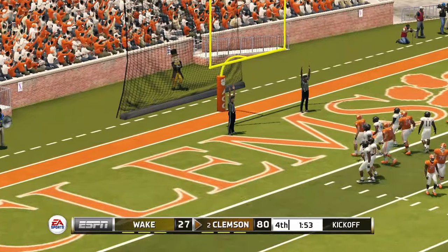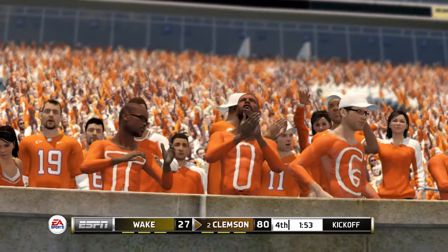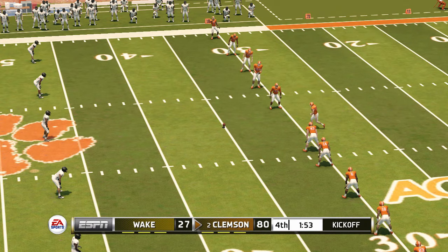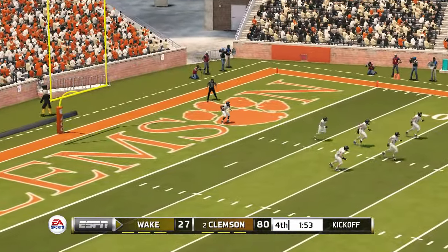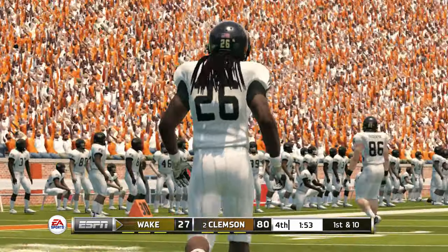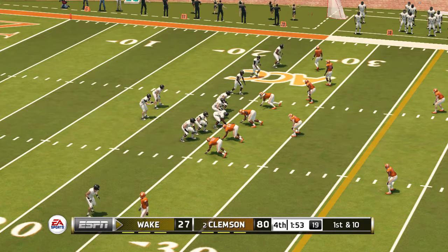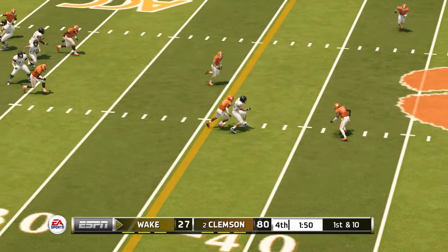He splits the uprights with the extra point. Like they're ready for the kickoff. Sends it sailing downfield. This one's going to be down in the end zone for a touchback. Both teams are playing out the stretch here. You want to get experience for guys who normally don't get in the game and try to avoid injuries. Less than 2 minutes in the 4th quarter.